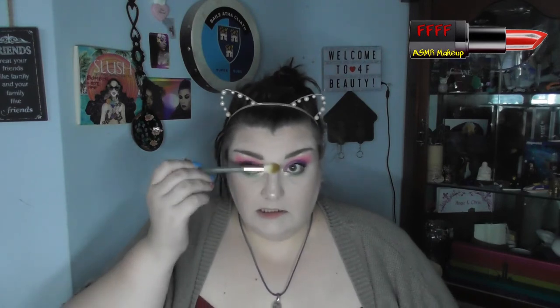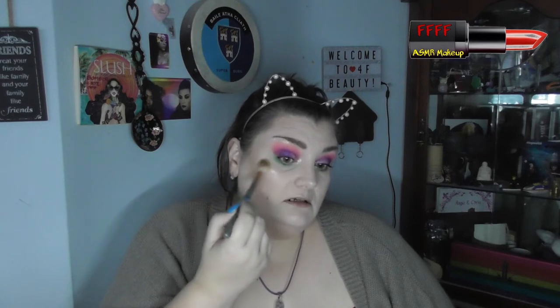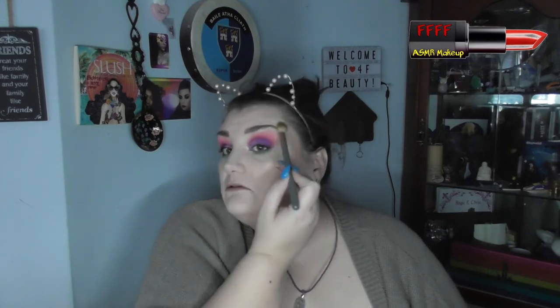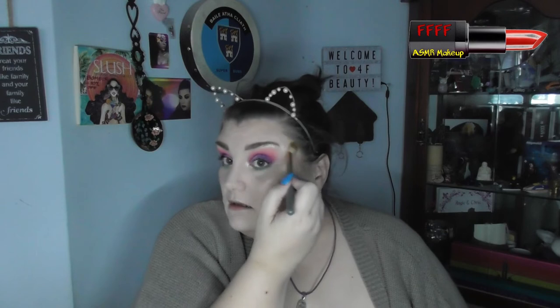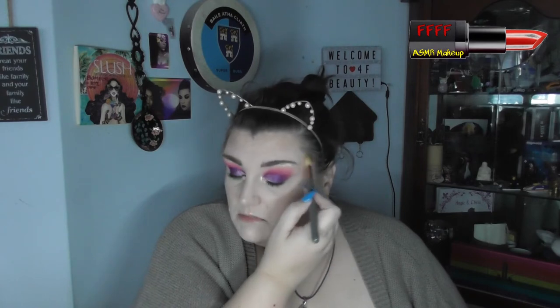This is the Royal Langnickel highlight brush, and I'm just going to see how well this highlights. Okay. Oh, this is so soft against my skin. This is so nice. Ooh, Kevin James Bennett, if I wasn't already a married woman, I think I'd propose. Because these Royal Langnickel brushes are amazing. I can see now why he talks about them so much.